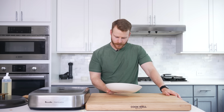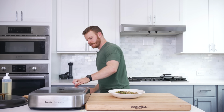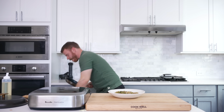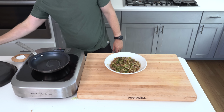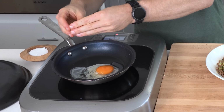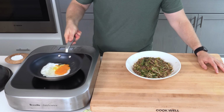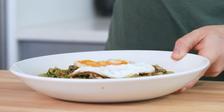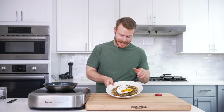Now that I'm looking at this, I feel like this would be really good with a fried egg. I'm going to make a fried egg. All right, ripping high heat. Of course, I broke my yolk. Well, I ended up breaking my yolk, but I did get some nice crispy edges on there.